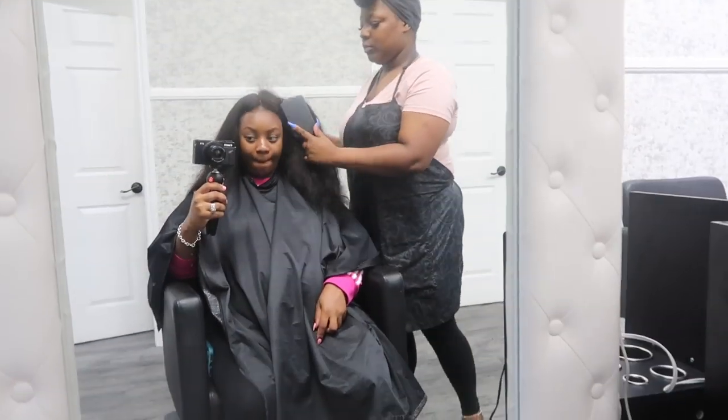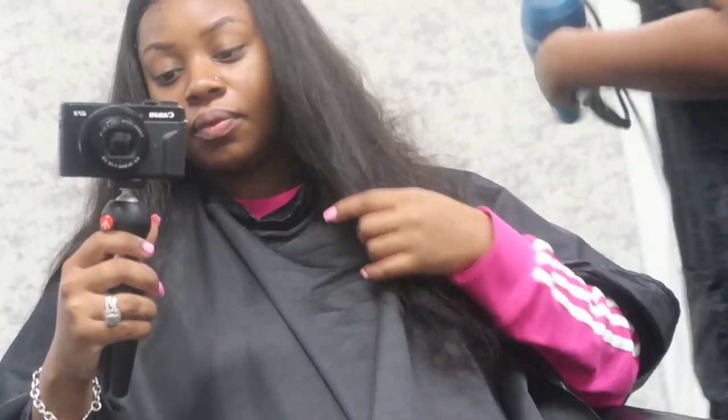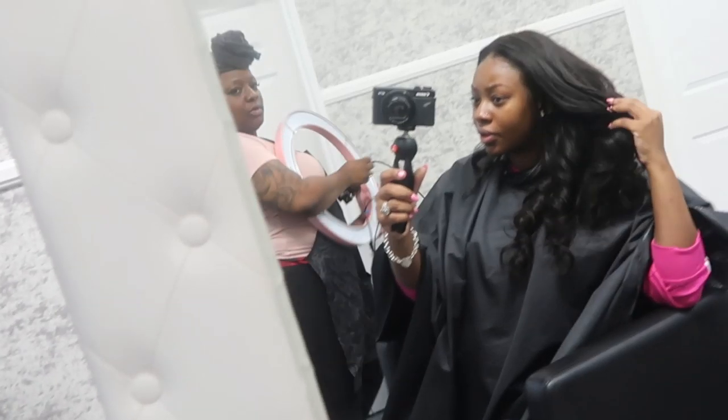We did glue it down. I believe she used the Ghost Bond, and it came out super nice. At this point she was blow drying it out, and then she did go ahead and curl it and style it very nicely. And here's a shot of what she did.